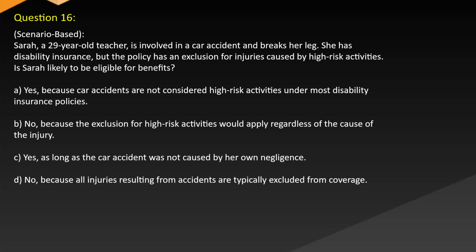A. Yes, because car accidents are not considered high-risk activities under most disability insurance policies. B. No, because the exclusion for high-risk activities would apply regardless of the cause of the injury. C. Yes, as long as the car accident was not caused by her own negligence. D. No, because all injuries resulting from accidents are typically excluded from coverage.